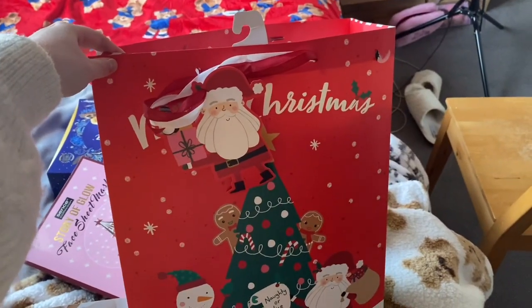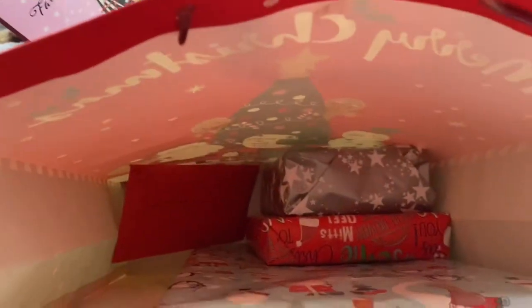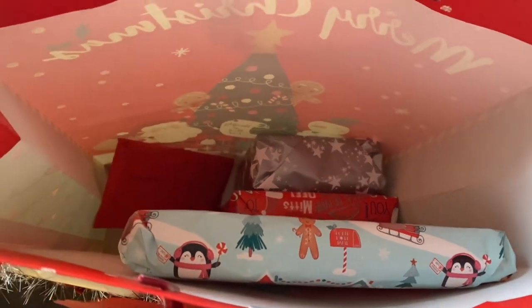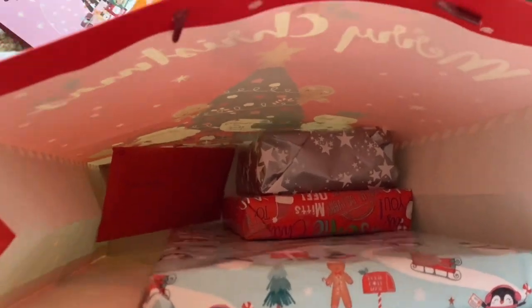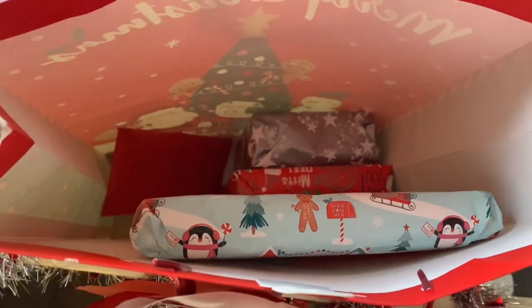So this is the little bag full of presents my dad has got me. He's got me just a few little bits and pieces. So there will be a little what I got for Christmas video. Hopefully I get a few more so it's a bit of a long video. So yeah, I've got a few little bits and pieces off him.